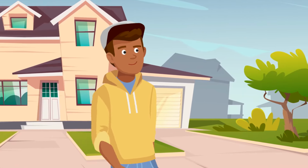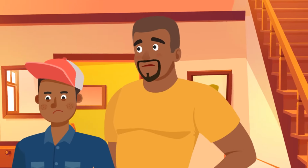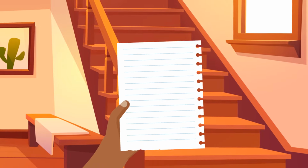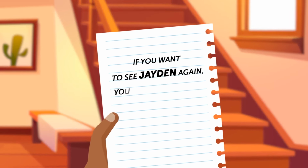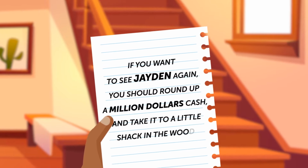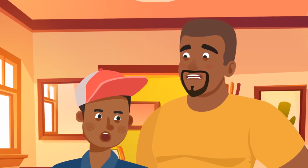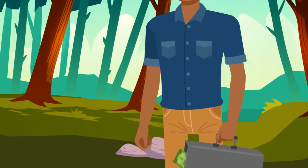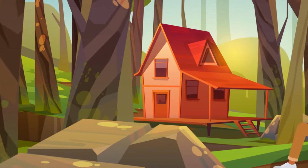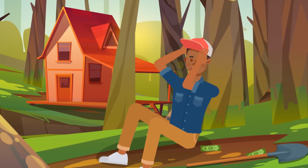One of Mr. Smith's sons, Jaden, was taken. Several hours later, Mr. Smith and his younger son, David, received a letter. The letter stated that if they wanted to see Jaden again, they should round up $1 million cash and take it to a little shack in the woods. Mr. Smith and David decided to do it, and David took the money into the woods alone. But it didn't go as planned. David said that halfway to the shack, someone approached him from behind, hit him, and stole the money.